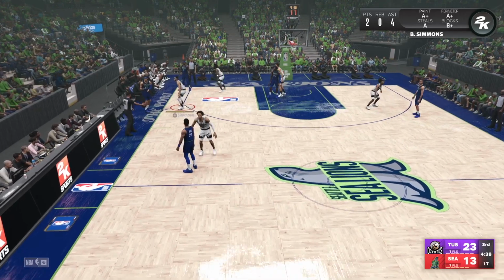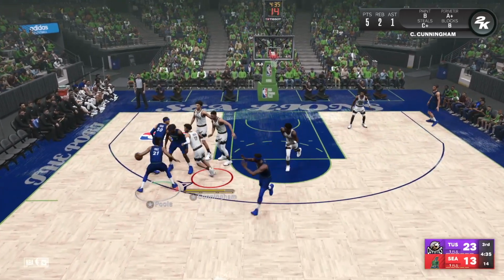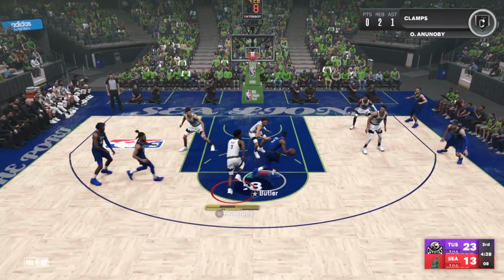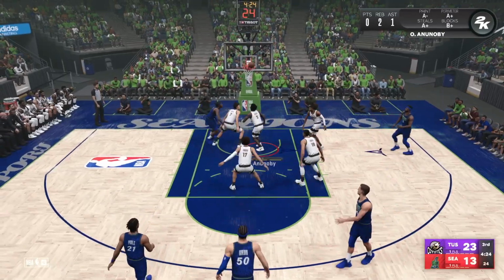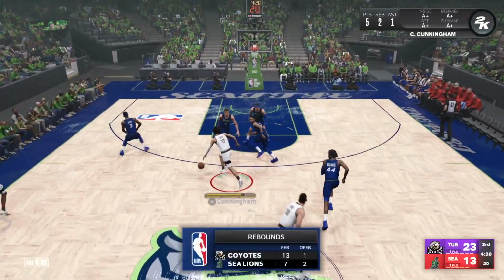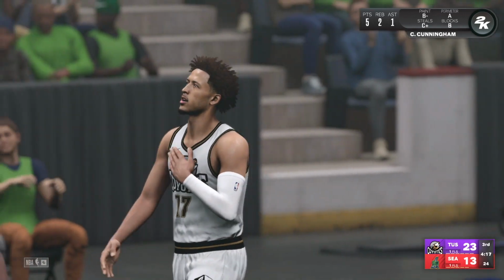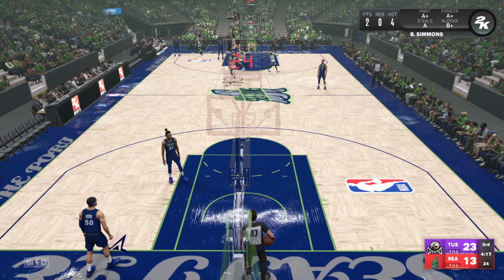Aaron Gordon now set to inbound this. He gets it to Jordan Poole, who, again, I don't think has subbed out of the game. I think he's been playing the entire game so far. I don't know what their backup guards are looking like, but I guess they don't have a whole lot of options. As we see, that's a nice fader by Jimmy, but it doesn't go down. Let's run this with some Cade here. Yup, get off me, and now we did step out of bounds. I thought we were very close the last time around, and this time we do step out.